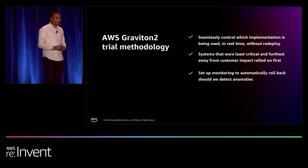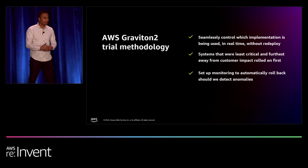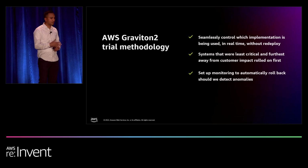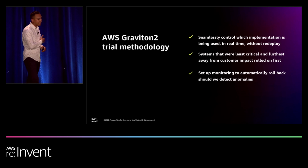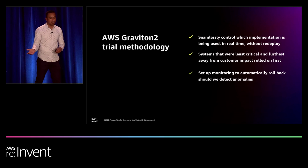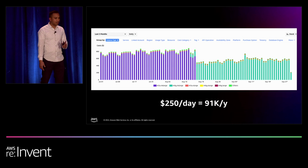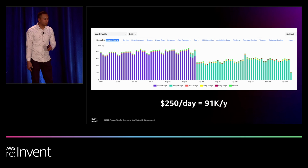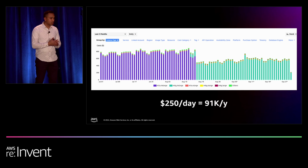So we could seamlessly route traffic between Graviton and traditional architectures in real time without redeploys. We could target specific systems, non-mission critical systems first, and set up monitoring to automatically roll back the shift over to the new architecture should we detect anomalies. And the impact of this was fairly substantial. This was the migration impact that we saw from one specific service, which ended up being like $91,000 a year, which is no small amount of change.